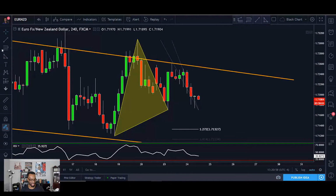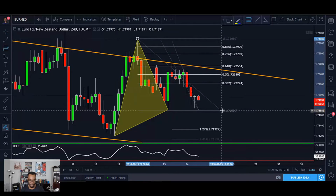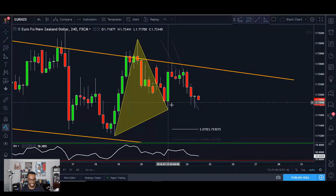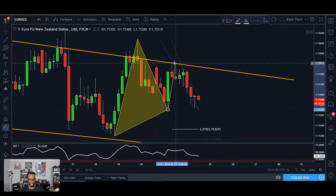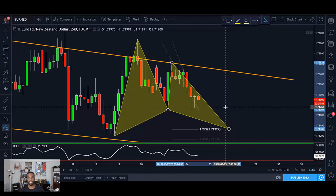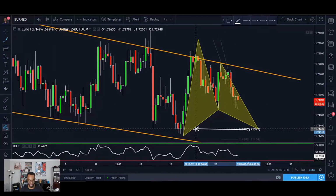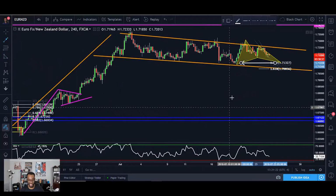I'm going to double check this just to make sure it's right. Pretty good, but my eyes sometimes lie. Ooh, yep, just nipped it, so we're good there. B to C, giving us a valid C leg right there, and then a decompletion down at our 127, which is going to give us a potential bullish Gartley pattern. And if you notice this bullish Gartley pattern, right, look left, structure leaves clues, it comes at essentially a retest of the previous lows in our flag pattern.